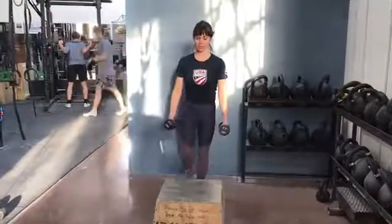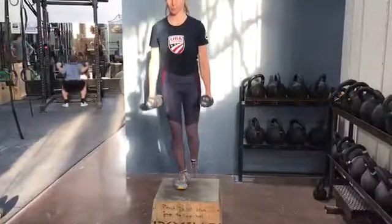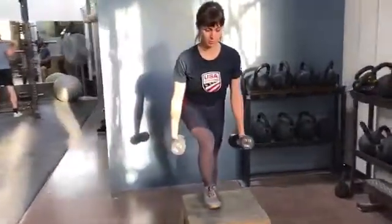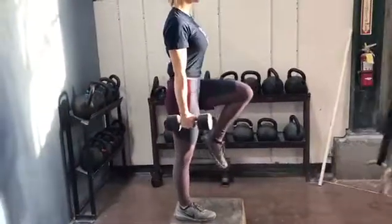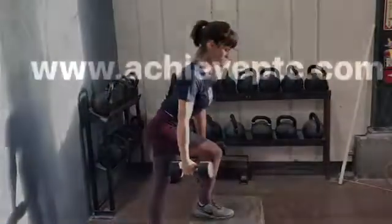You'll really drive up on the leg that's standing on the box. You just need a box that is below the knees, definitely nothing higher. There's no jumping here, there's no hopping. I'm really controlled with my movement. And the main thing to look out for as well is watch your standing leg knee. Is it wavering in or out? Try to maintain as much control as possible.